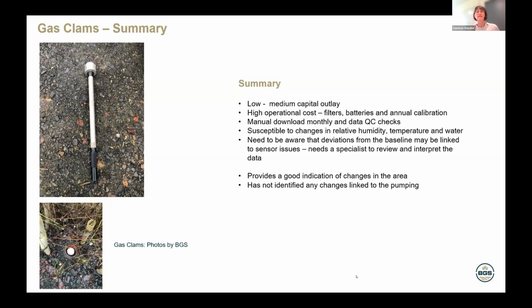I do like to think of them as a bit of the diva of the sensor world, in that they are very susceptible to changes. They don't like changes in relative humidity. They don't really like changes in temperature, and they're not very keen if they get flooded. In fact, the one on site 5 often stops in the winter. So they are quite sensitive. However, they do provide a very good indication of any changes in the area, and we haven't actually identified anything that we can link directly to the operational.